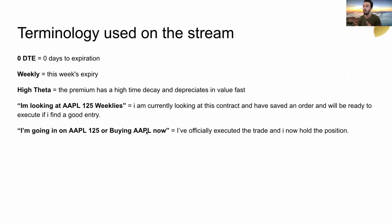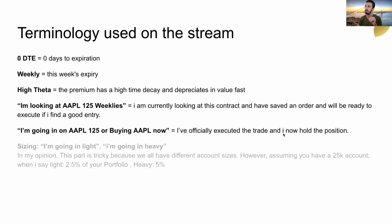When I say I'm going in on Apple now, I've already discussed what Apple contract I'm looking at. You should have already taken note of that. So when I say I'm going in on Apple, you know exactly what contract I'm going in at. And what that means when I say I'm going in on Apple, buying now, is that I've officially executed the trade. The position has been executed and it's in my portfolio. All right, I want to be very clear on this.